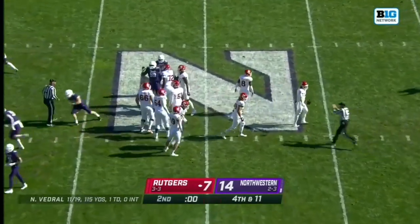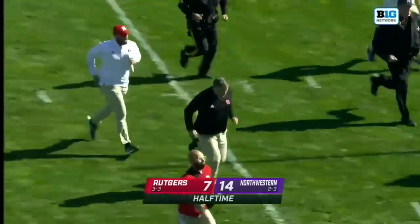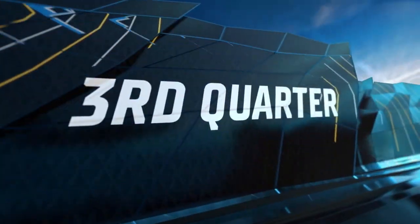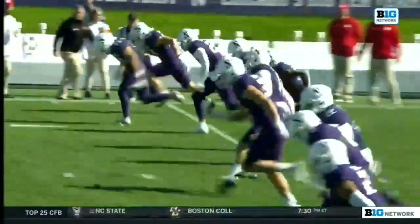First half is over, and it's 2 touchdown passes for Ryan Hilinski. Greg Schiano and Rutgers will sprint off the field, Northwestern up 14-7. He said, we made the adjustment. I don't know if it's been a problem since.